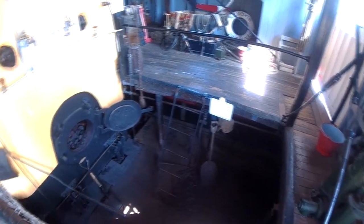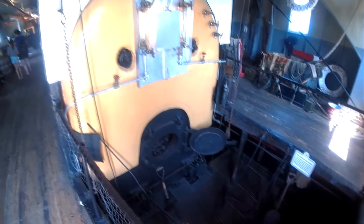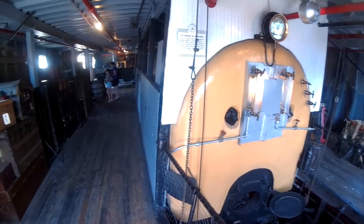Right? Wow, look at this old wheelchair. Oh my gosh. That's the wheelchair. That's your wheelchair, it looks like.